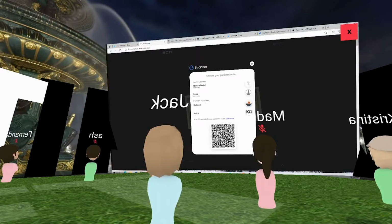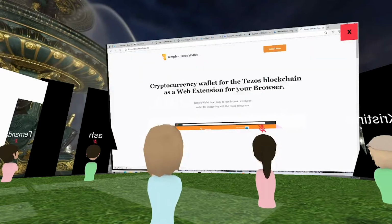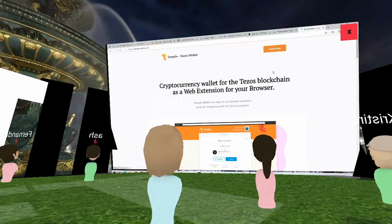So you've got desktop wallets, which are basically you download a little file and it goes onto your desktop, and you click that every time you want to fire up your wallet. And then you've got Temple wallets, which are built into the browser. Load Temple wallet. So are people following along to this? Do I need to go slow and check that everyone's there? Yeah. Go to install now for your browser.